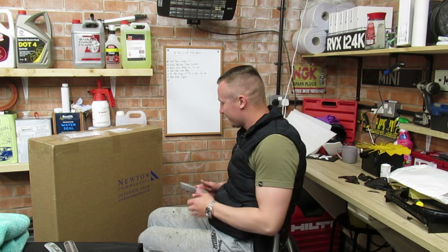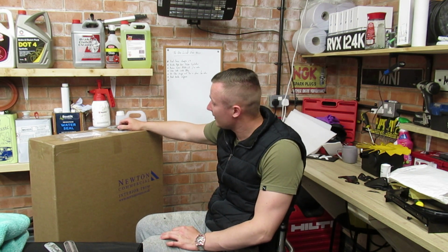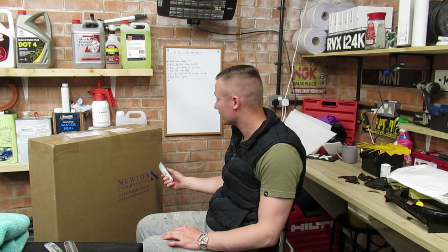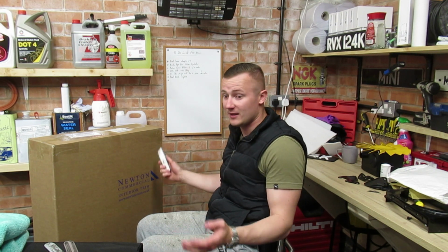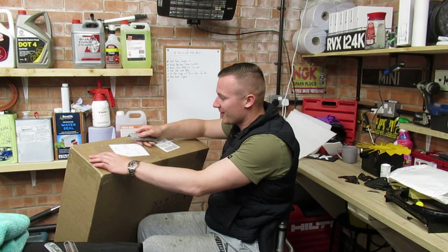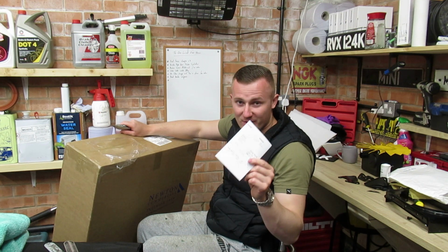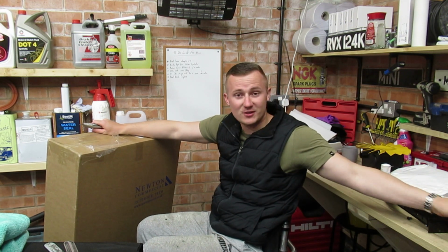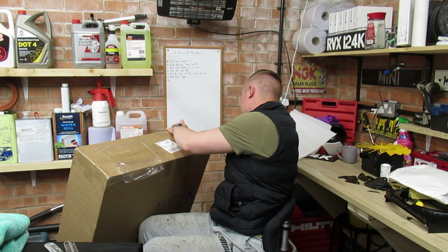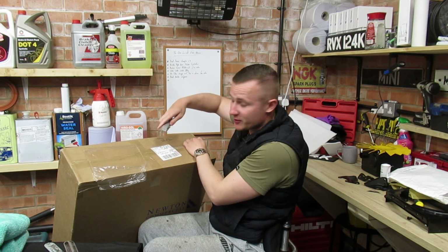But this is the one I'm most excited for. I said to the lads in the WhatsApp group, if I've waited all this time for this carpet and it is not right, I'm going to personally drive to Newton Commercials and put it on the desk and be like, what's going on, because I can't afford to wait any longer. I'm off work now for a month and I want to get this van finished whilst I've got the time. So right, let's open it up. Invoice, as always. Don't take that in the house, leave it in the garage so your missus doesn't see it. I should be trusted with knives.